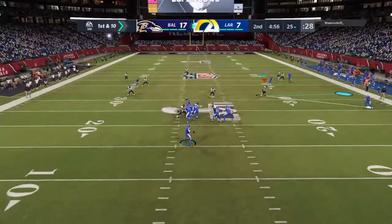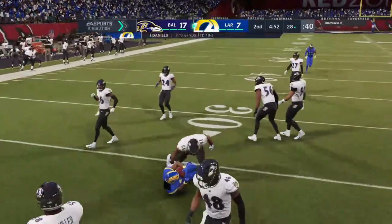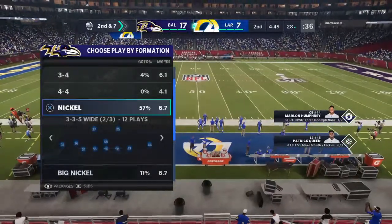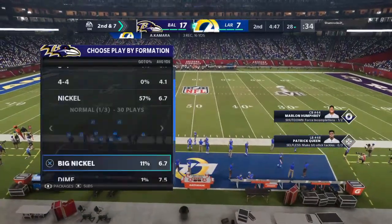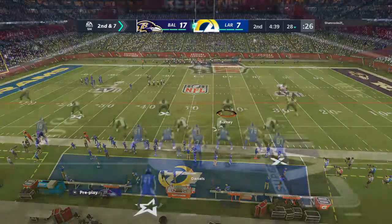Trying to shake off the interception from the last drive. He'll look to throw. That's complete to his running back, Kamara. And he'll be upended at the 28-yard line. Just a 3-yard gain there. 3 yards the gain there, 2nd down at the 28-yard line.